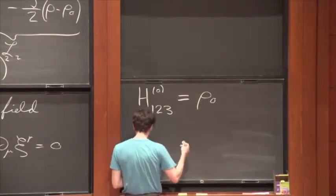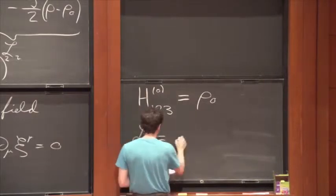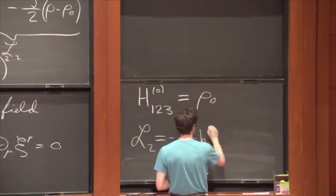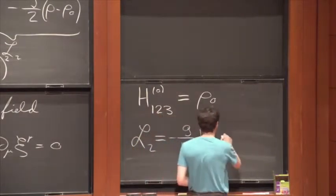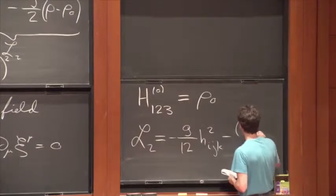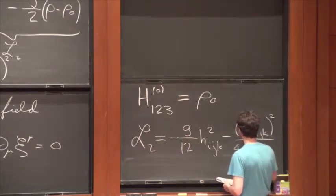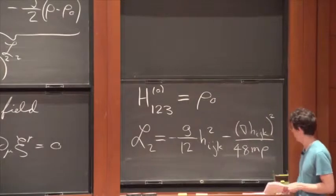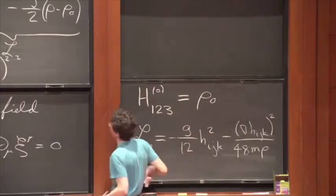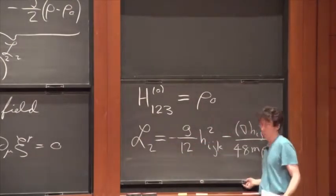Okay, so what next? We can look at what L2 does. It's easy to see that it gives you h_ij squared. And then it gives you some little extra term, which is rather awkward, which I'd really rather not have in the game. And I'll tell you presently why it doesn't matter. So evidently this term came from the last term of L2, and this unwanted term came from the would-be kinetic term for rho.